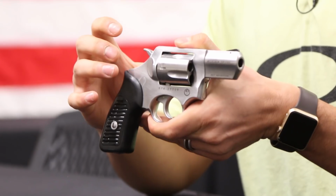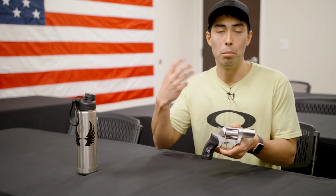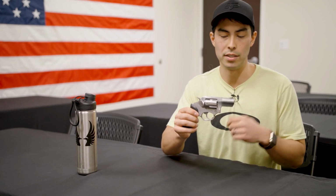This one's chambered in .357 Magnum, and that's what I'd recommend chambering in because you can also load it with .38 Specials, which is a little bit lighter round. You can practice with those, get used to them, and then work your way up to .357 and carry with .357 for a little bit extra power when you're concealed carrying, stuff like that.